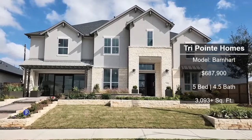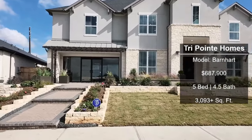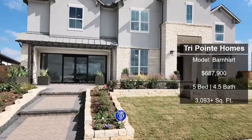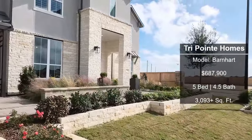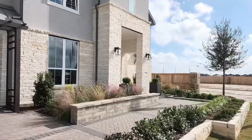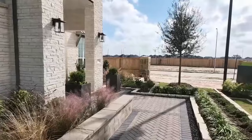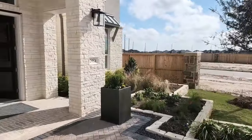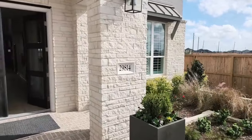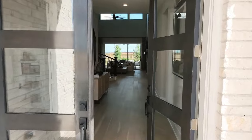Today we are viewing a beautiful tri-point home located in the Cross Creek community in Fulshear, Texas. Now this home is called the Barnhart. The Barnhart has high ceilings and a lot of space for you to enjoy with your family. This particular home is a 5-bedroom, 4.5-bath home, a little over 3,000 square feet, and the starting price is going to be in the high $600,000 range.